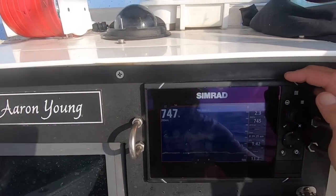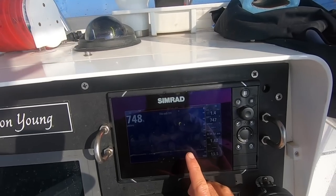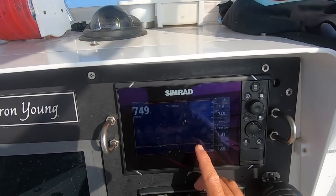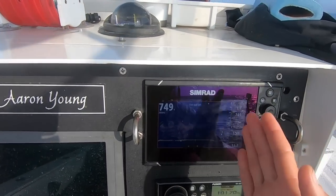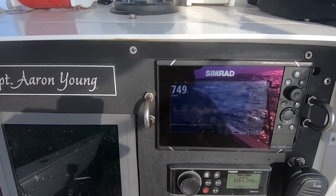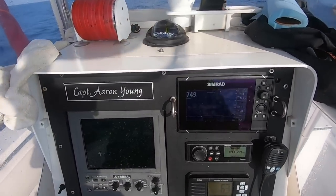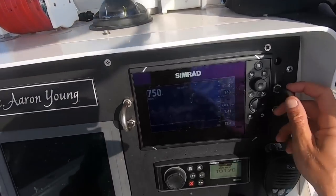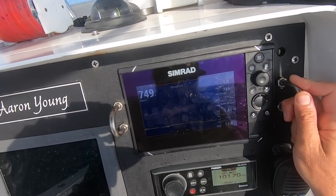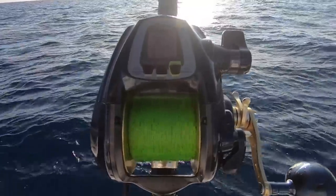So golden tiles, hunting similar bottom as the snowies. This is about a 30, 40 foot ledge right here, just kind of coming up and bouncing over the top of it. I find them all over, just like snowies. There's not much difference in the bottom that I see them in. Everywhere from 500 out to 1200. You just kind of got to put the time in and find your spots, and that's about it.